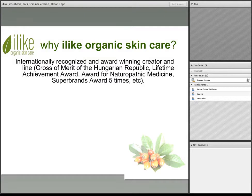So as time went on, she created the Ilike Beautifying Herbs Manufacturing Company in 1984. And it became a friendly endeavor. Together, Aunt Ilike and her son, Ferenc Molnar, created the company. Even today, before her recent passing, they would work together to bring 28 products in the beginning. Today there are over 100. Over that time, it has grown into international success.